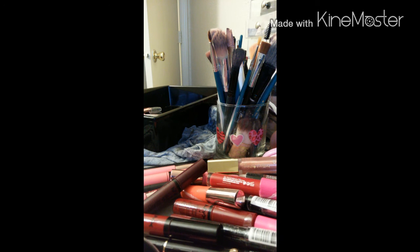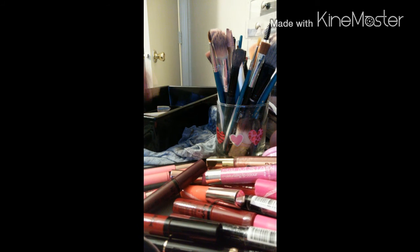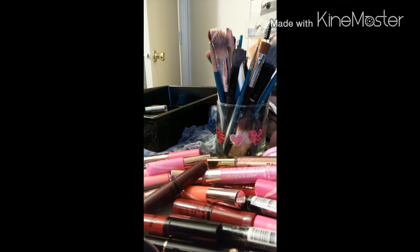I have another balm stain from Wet n Wild, and this one is called Stiff Pink. It's like a Barbie pink, and it's right there. And that's the packaging. And then I have Pink Poodle from the Riri collection. Another pink. Basically, these are all pinks. Y'all know what the packaging looks like. I have another Nikki pink. Here's another NYX. This one doesn't have a name on it. This one's like a darker pink. I have a lot of pinks, because you know me. I'm all pink.